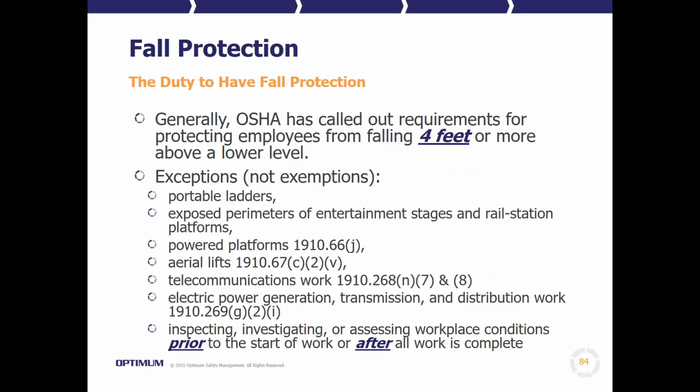Okay, duty to have fall protection. This generally is calling out 4 feet or more above a lower level. So if we have a 4-foot hazard, we need to be protected. It does call out some exceptions. These are not exemptions for fall protection, they're exceptions, and we would have to go and look at that specific standard. An example is portable ladders, where they're not calling out a 4-foot fall hazard to be protected. However, if we go to the aerial lift standard, we'll know that we need our personal fall arrest systems 100% of the time to keep us in that basket. It doesn't care what height we're at. So just some different nuances there.